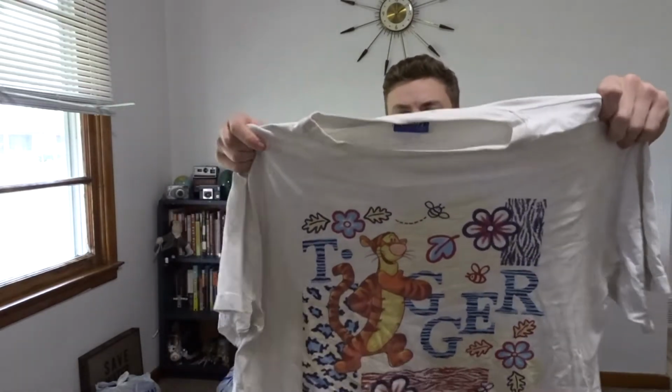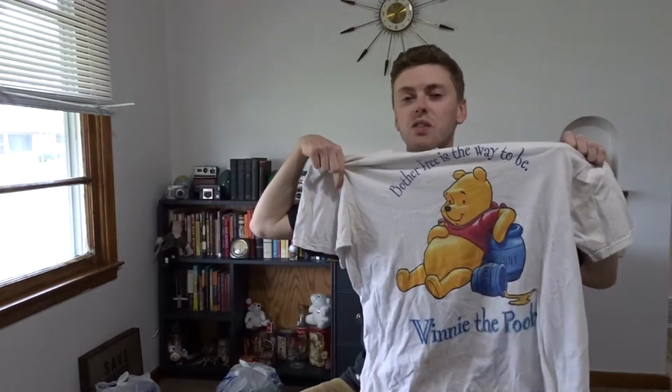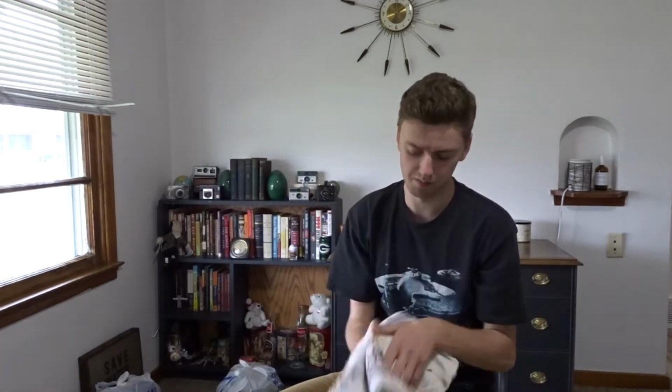It's a big old graphic Pooh Bear t-shirt. This one has Tigger on it, and I have the matching one with Pooh Bear on it. I don't know if you guys watch Paul Can too, but he always does a twin fit pic with a little kinky twist. I might send these off to them.